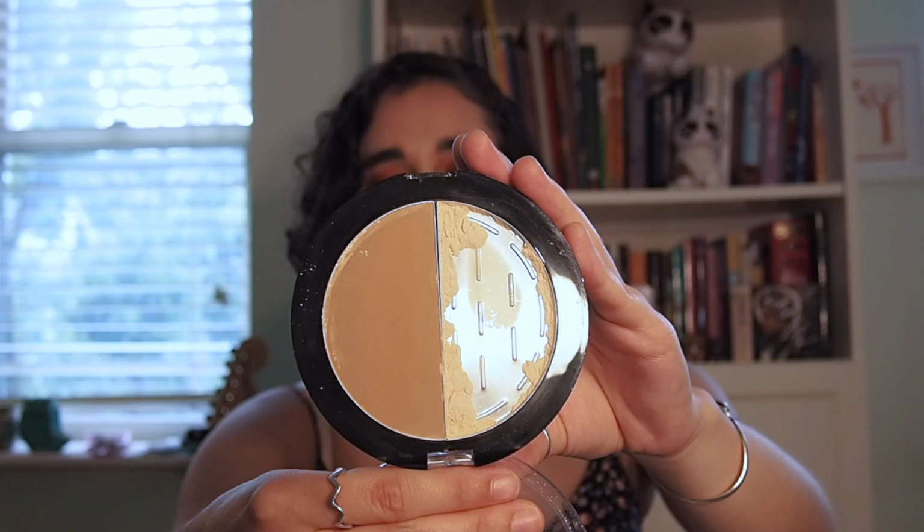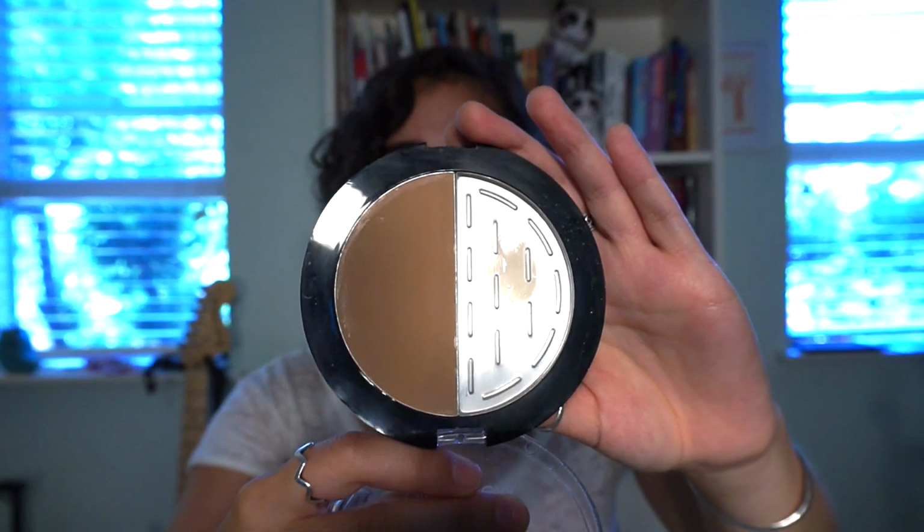Next I have the Wet n Wild contouring palette in Dulce de Leche, and I was working on the highlight shade, so I'll insert a clip of where I was. And this is where I am now, so this is completely finished, and I'm so glad because the day that you're watching this, I'm filming this yesterday, I'm moving into college, and I really wanted to finish this so I did not have to bring this.